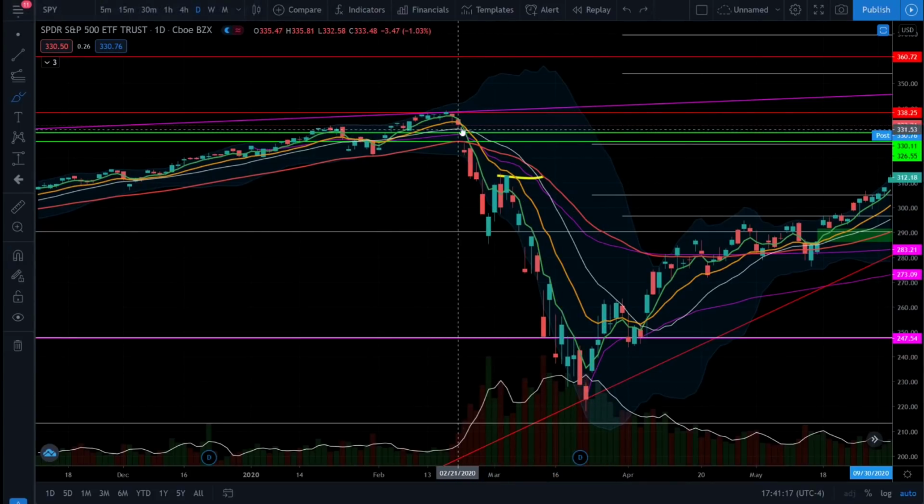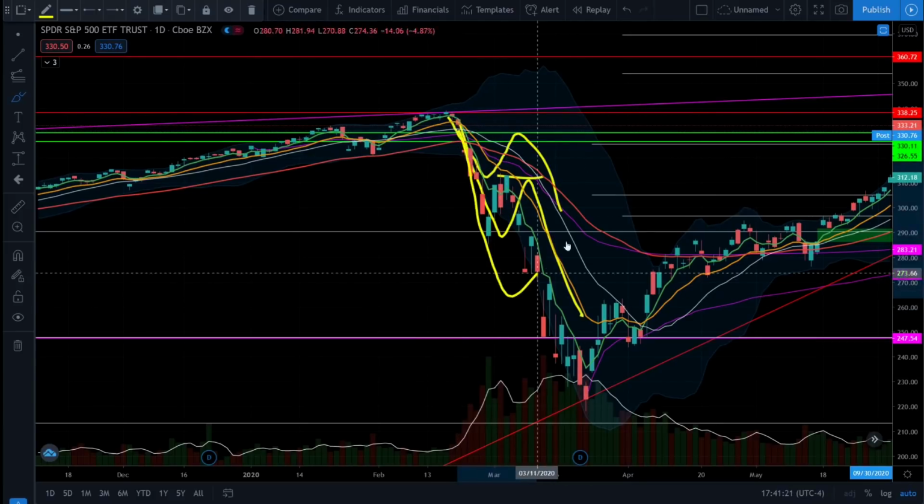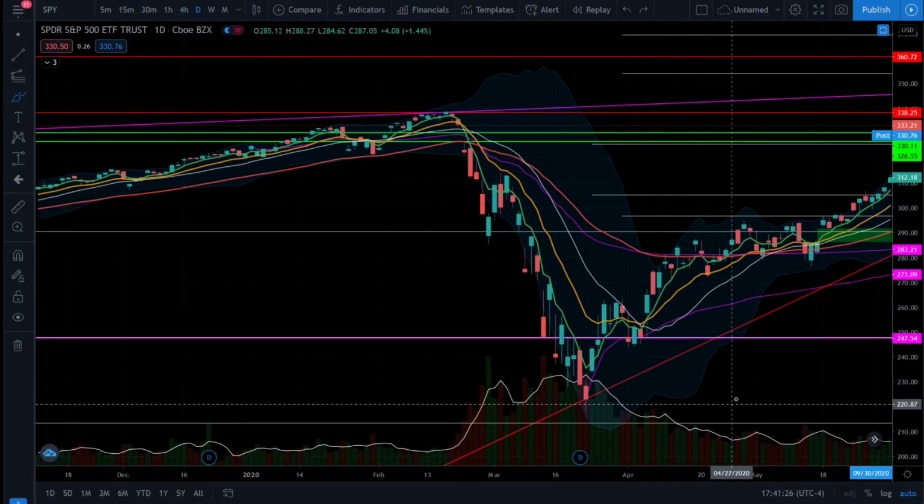So we really are waiting for a very similar structure. The ABC could look like this, the ABC could look like this, or the ABC could look like this. We don't know. So we really need to watch the price action and we need to watch those technical trends.